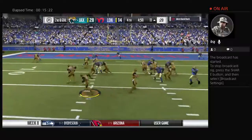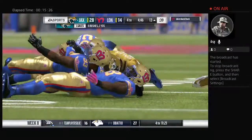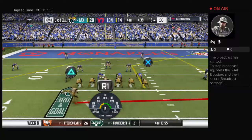Second and goal to go now. Now they'll run it on the toss. And they'll lose yardage here. They go backwards to the 13-yard line. He lost 2 there, and it's third down. And now they're in the hurry-up.